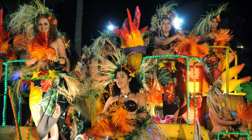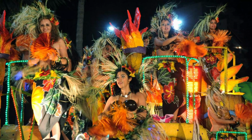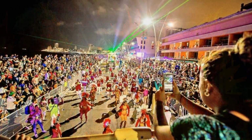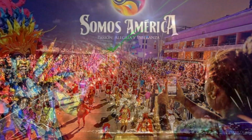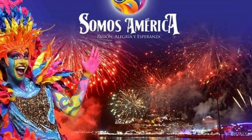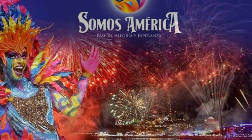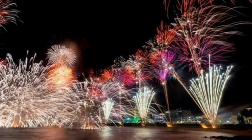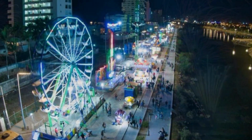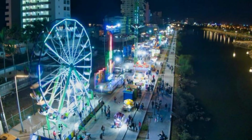Finally, in terms of the ultimate partying, consider coming to Mazatlan during their 5-day Carnival at the end of February. It's reported to be one of the biggest in the world, with a huge parade, massive fireworks, and a large portion of Mazatlan's downtown closed, with live bands and vendors filling the streets.